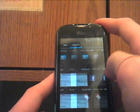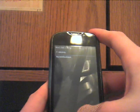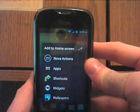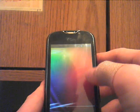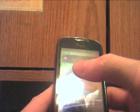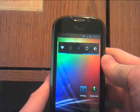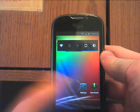So, if you feel like giving it a try, I highly suggest it if you just want to experience this. It's in beta right now. I could see this being used as a daily driver. I've been using it for about 3 days now. I have not had a single problem. MMS works fine in the stock messaging application. People said they've had problems. I haven't had one yet. It's worked every single time.